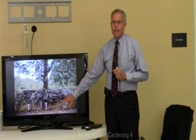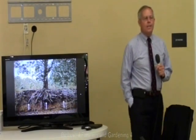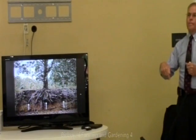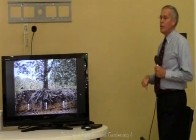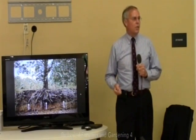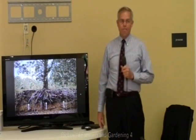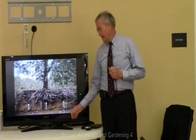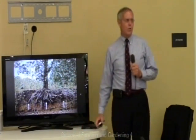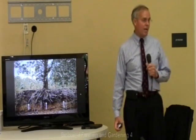Roots cannot penetrate it. There's only a few roots that can go through 300 psi. Pine can do it. Okay, so a pine can do it, lodgepole pine, redwood forest probably could do it. But anything else, it can't penetrate it. They said something like 96% of plants cannot penetrate 300 psi. Water cannot go through it.